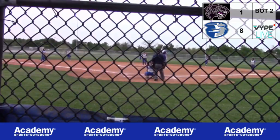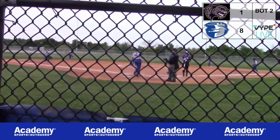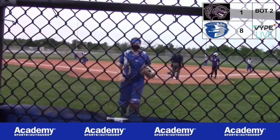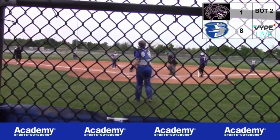So, that brings up number four for the Jaguars, Maya Crawford here. So hopefully, well, let's see. Oh, there's going to be a foul ball that comes over here to the gate in front of me. Gotta love these gates, man. That one would have taken my head off if this gate wasn't here. So very thankful for the gate today.